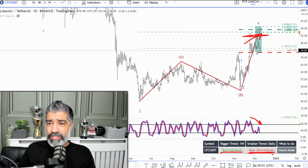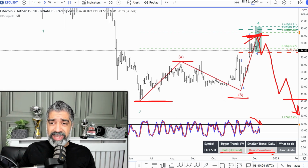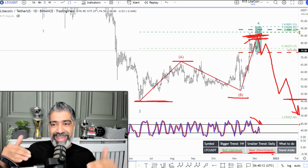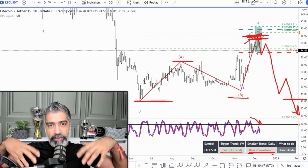That tells us that this top is looking like it has been made, and that we might see a continuation to the downside. This is what we said, $40, right? Because this is the $40 mark with Litecoin. Well, if this is an A, B, C correction, we don't know. In hindsight, they say it's 2020, right? So we don't know right now, but it's looking highly probable. And if it's the case, we want to bet on the downside, because the weekly is looking like a top. The daily is bearish. We've got bearish divergence.